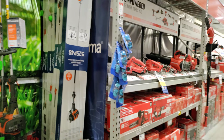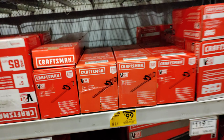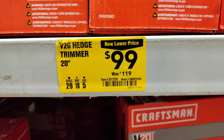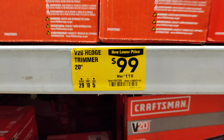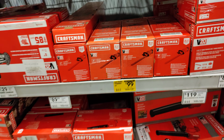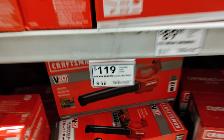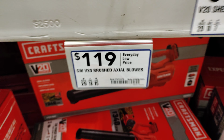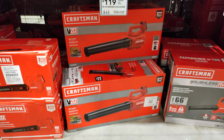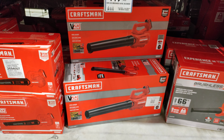So, anyway, here are some clearance items right here. Our new lower price, was $119 down to $99. Trimmer, what brand? Oh, Craftsman too. All right, Craftsman blower, $119. 20 volt. What is the 340? So Ryobi was what, $99?